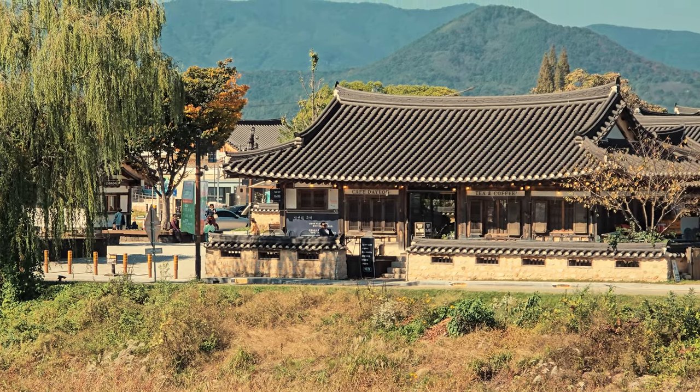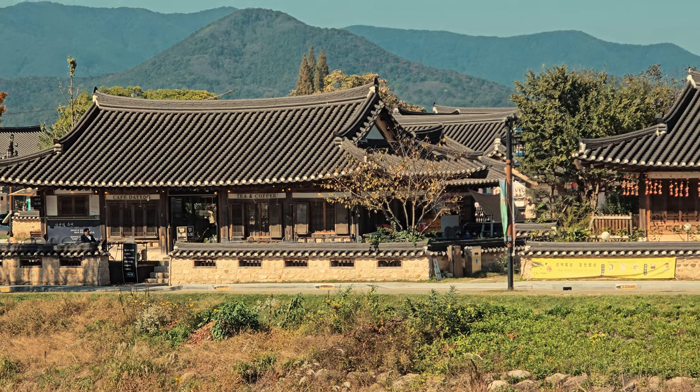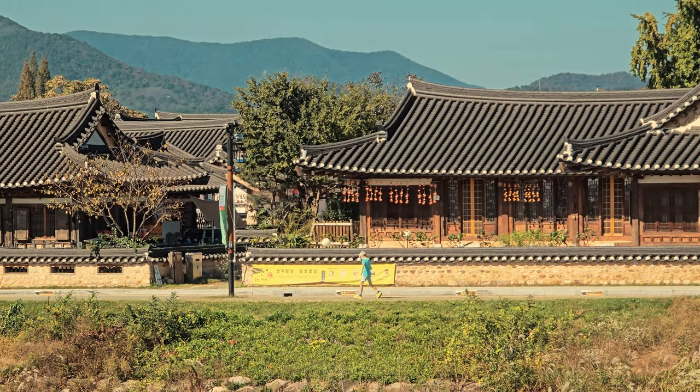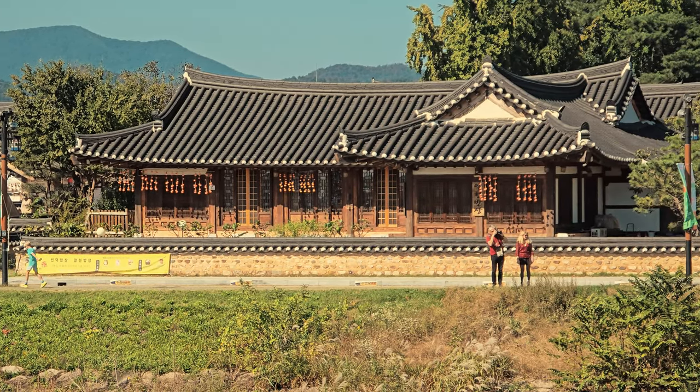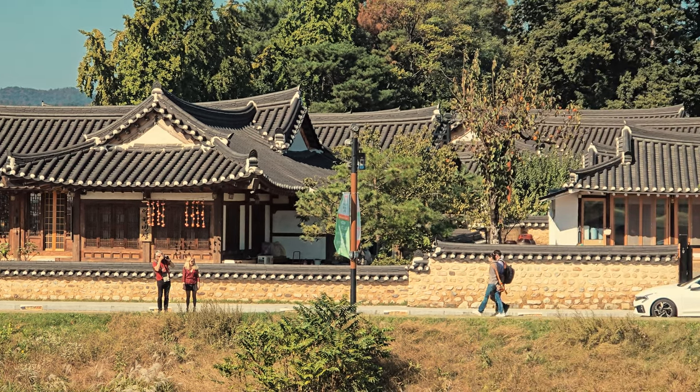It's such a beautiful day, and people seem really happy. I love the setting. It's so peaceful. I really love Gyeongju.